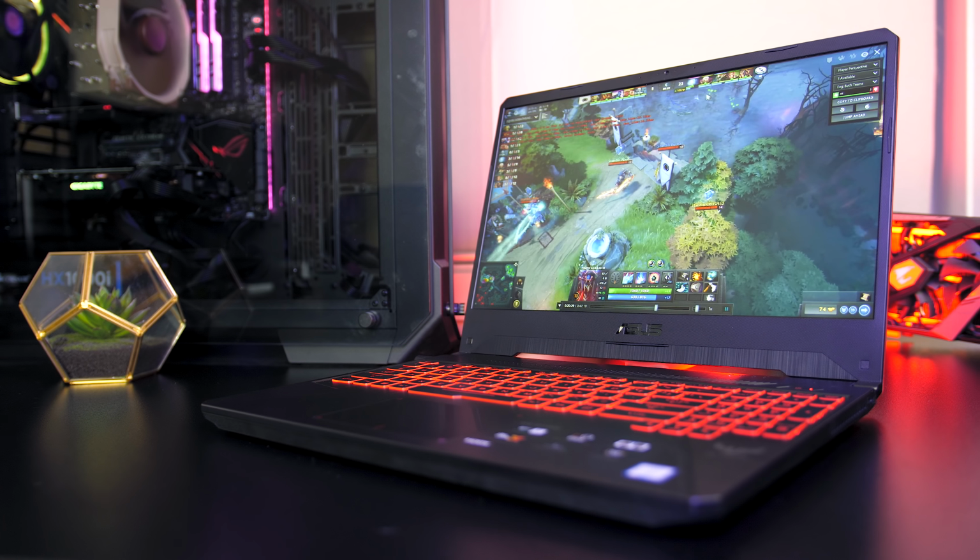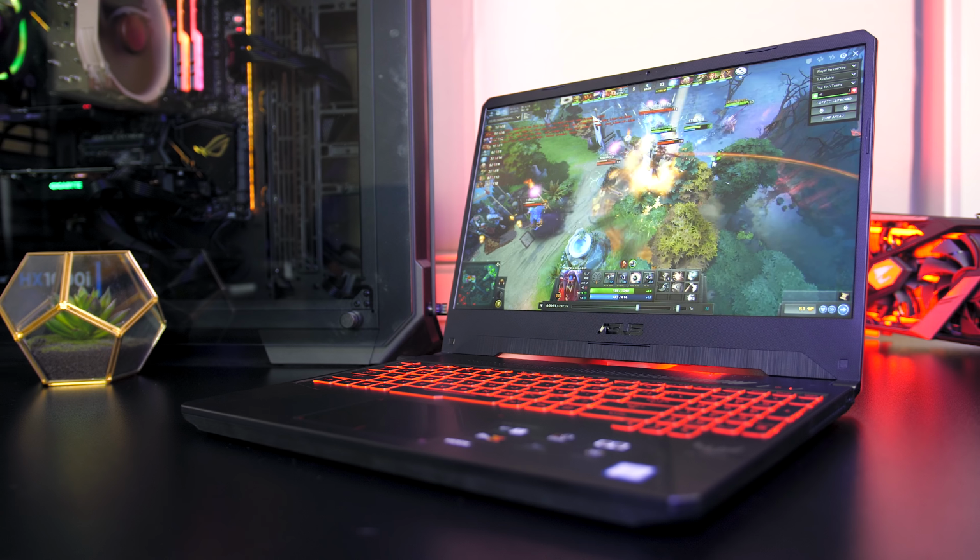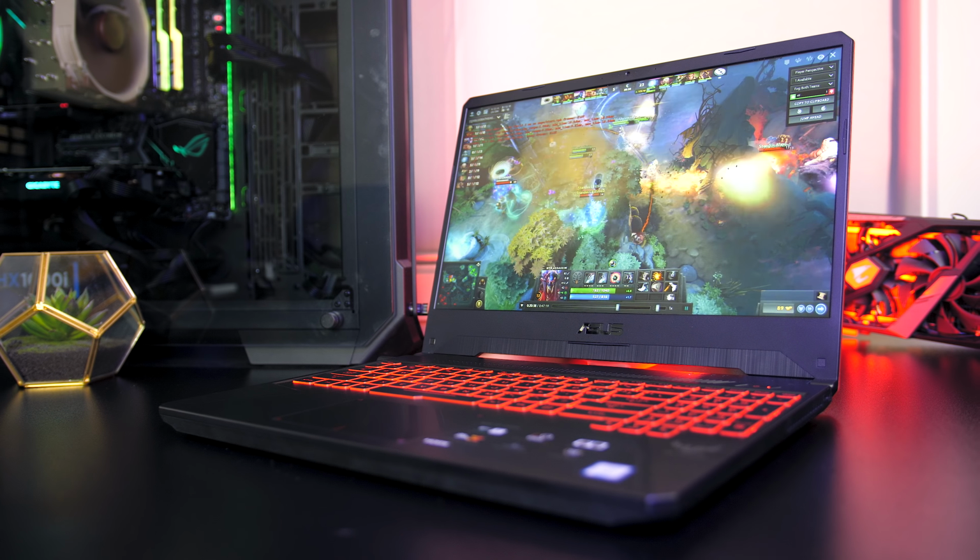Let me know how much of a performance boost you've found by undervolting your hardware, and what you thought of the improvements here.